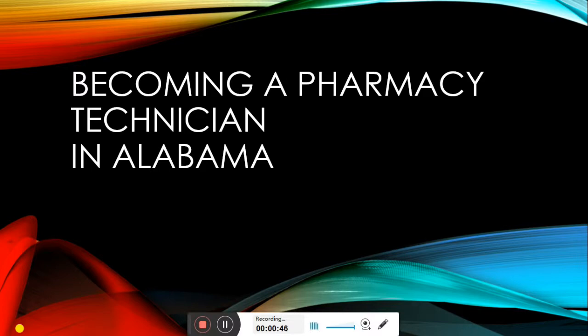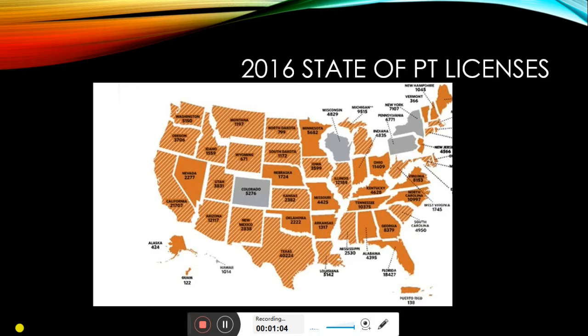When we get to other states, though, we're going to talk about some wild and crazy technician scopes of practice. However, in the state of Alabama, it's a lot more limited, and we'll talk about why that is in just a moment. But I want to go back to this map, and this map tells you a lot. I get this map from the Pharmacy Technician Certification Board. If you go to ptcb.org, they have this in their Pharmacy Technician Toolbox on their webpage, so it is a publicly available graphic. They do allow you to share it for educational purposes. So I do not intend any copyright infringement on this since I am using it for an educational purpose. But this is PTCB's 2016 State of Pharmacy Technician licenses, and this is the most current information that they have.